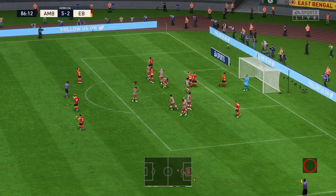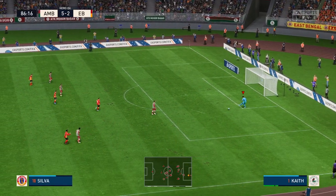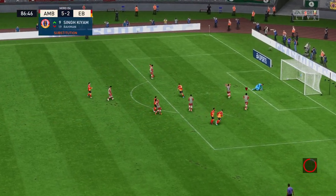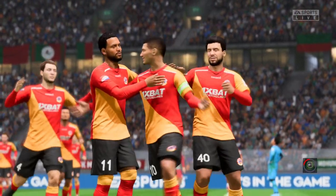Well, that's how to take a free kick, but no goal in the end. Well, he's such a threat from set plays, and you just saw why. That was such a good effort. And he's made headway. Oh, a goal! It's gone in! The goalkeeper doesn't want to see a playback of that ever again.